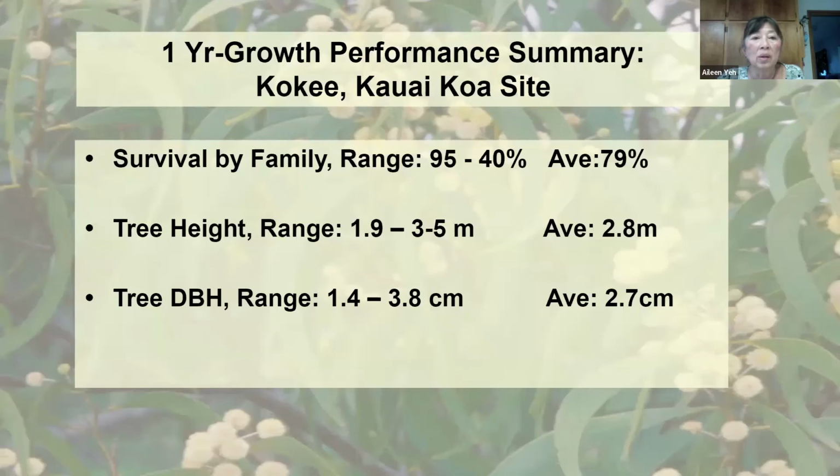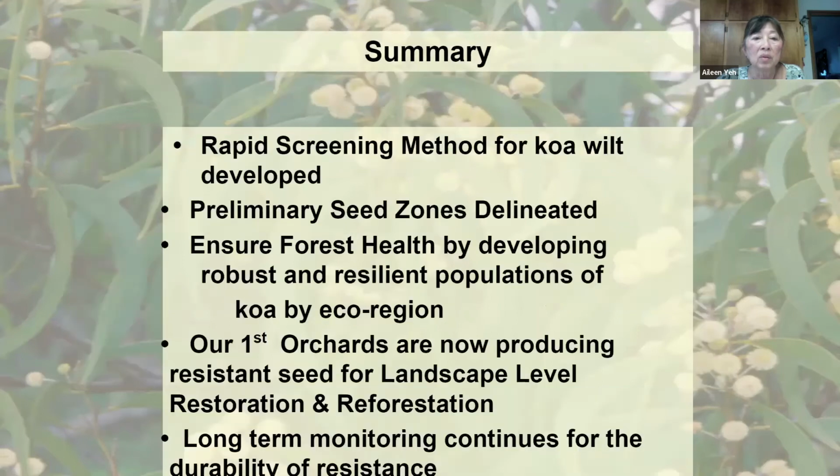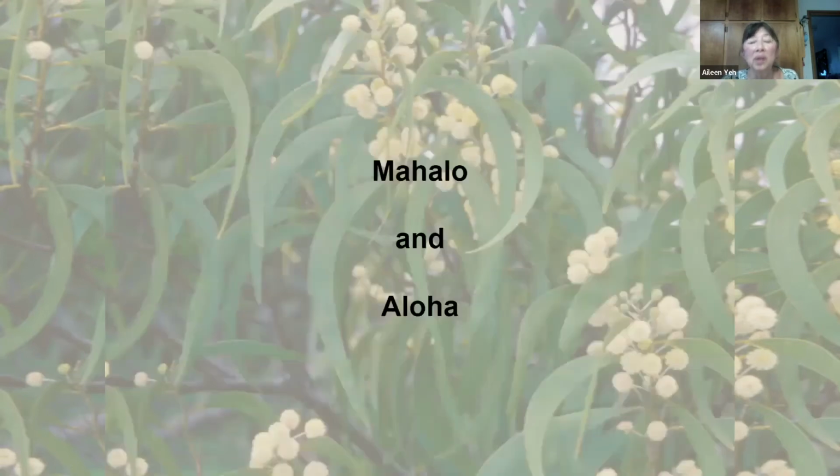This is Kauai, 1-year growth performance. Survival, okay. Summary: a rapid screening method for koa wilt is developed. Preliminary seed zones are delineated. Ensure forest health by developing robust and resilient populations of koa by ecoregion. Our first orchards are now producing resistant seed for landscape level restoration and reforestation. Long-term monitoring continues for the durability of resistance. Okay, thank you, mahalo and aloha.